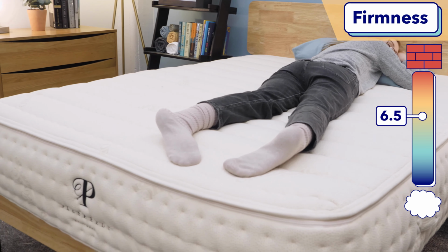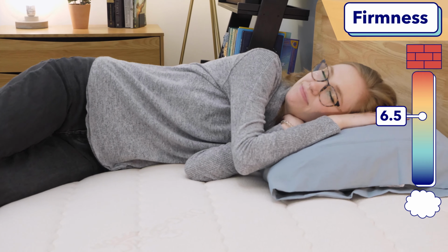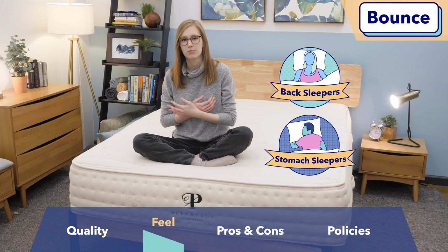And then moving on to my side, I felt pretty comfortable. I think if you're a side combo sleeper who only is on their side for part of the night, you should feel pretty comfortable on this bed, but if you're a strict side sleeper, it might be a bit too firm for you. So another really important feel factor is bounce. How bouncy a bed feels determines whether you're gonna feel more on top of your mattress or if you're gonna feel hugged by your bed.